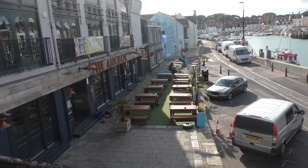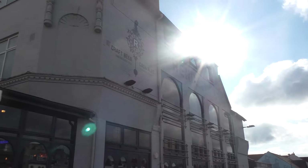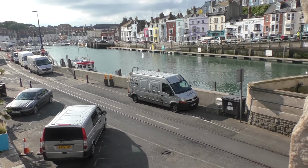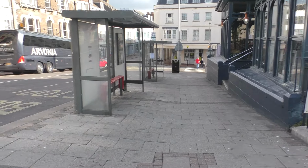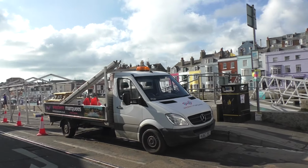So after running across the road, this is the area where the pub is, you can come and have a drink. And they often have big screens of football, and then you've got the harbour there. So lots of nice areas to eat and drink in Weymouth. And on we go. So just coming along this side.